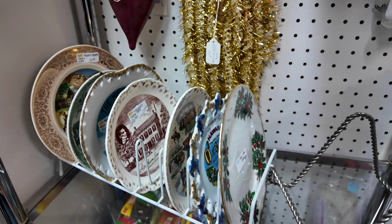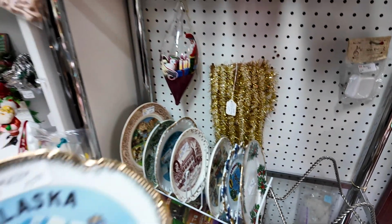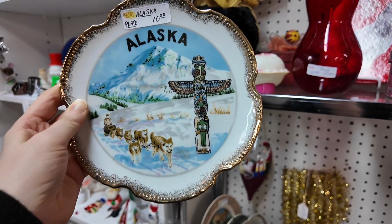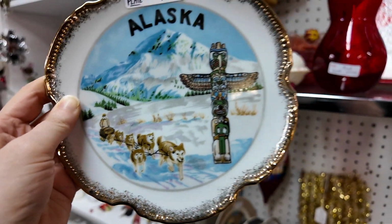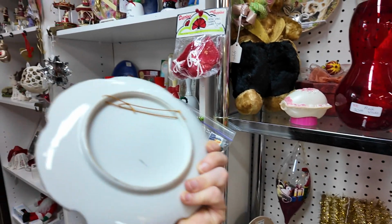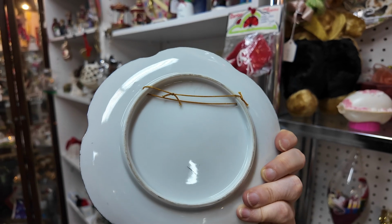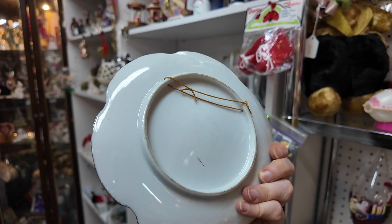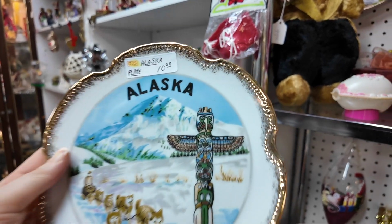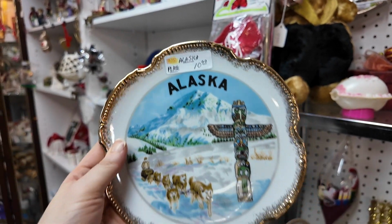Even more souvenir plates. And I did find one I'm going to splurge a little bit on. It is an Alaska souvenir. I love that it has the dog sledding on it and the totem. It is $10 and then 20% off. It is also a wall hanging. I will just put a new string on the back because it definitely needs it. This string is flimsy. So I like this. I also like the golden paint along the edge.